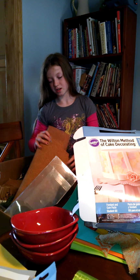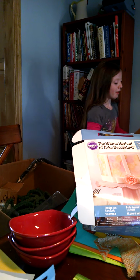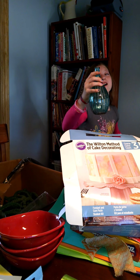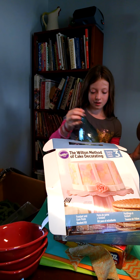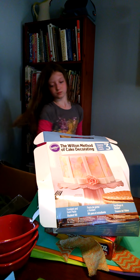Then we have this big giant cork, which is really great for craft projects. And as we were shooting the first video before, when we were shooting the glass, I said to Grandma Sue that we could make the cork for the bottle tops. So maybe we can wrap something and make them like corks for the bottle tops.